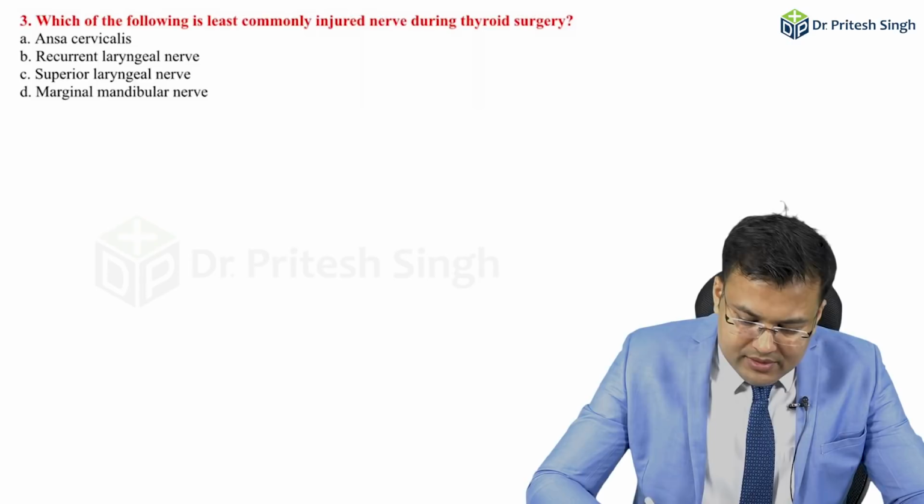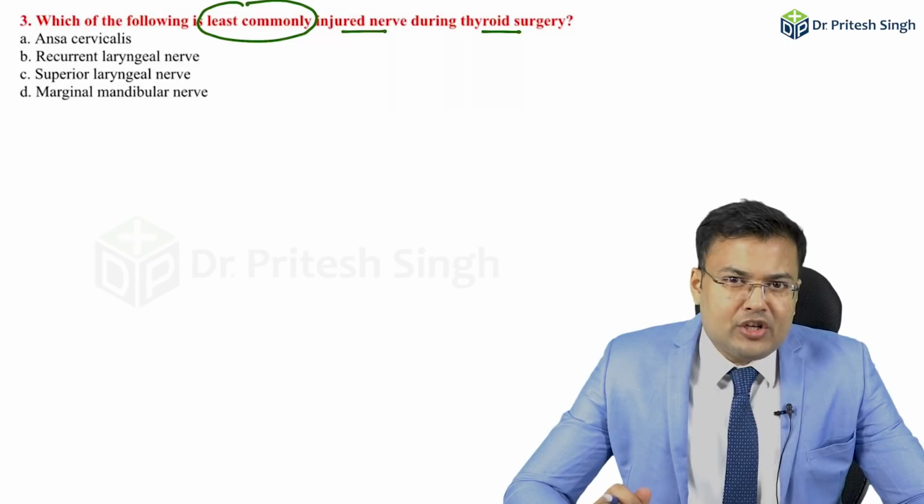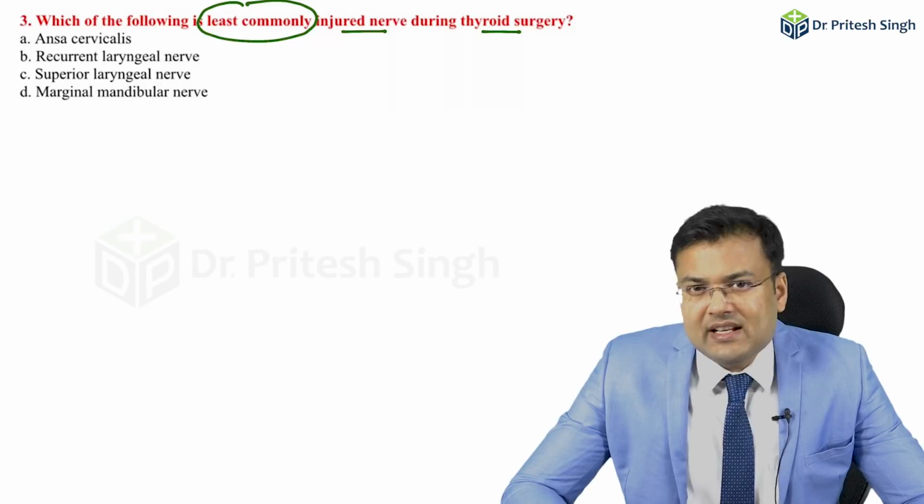Now see this question. Which of the following is the least commonly injured nerve during thyroid surgery? Asking least common complication, least common site, least commonly injured is a fashion nowadays. You will notice that in NEET as well as in AIIMS, generally one question is asked in a similar pattern: least common site, least commonly injured, least common complication. So let's rule out.